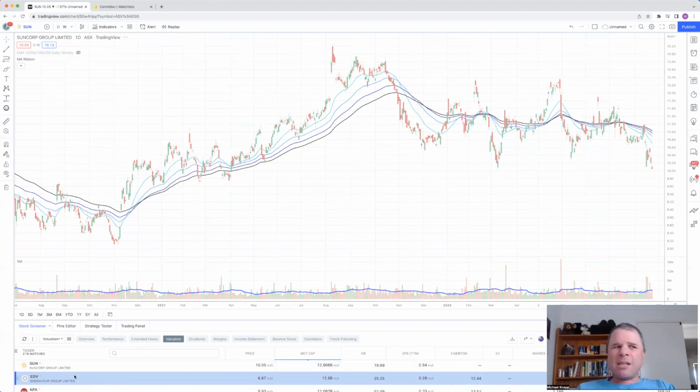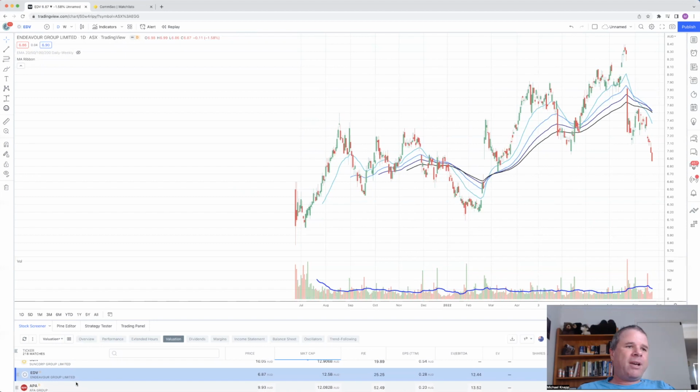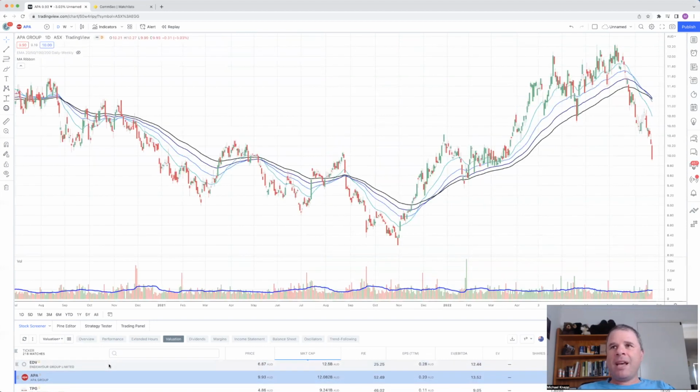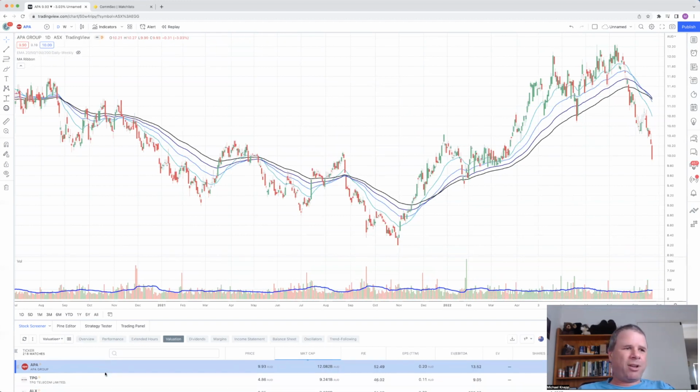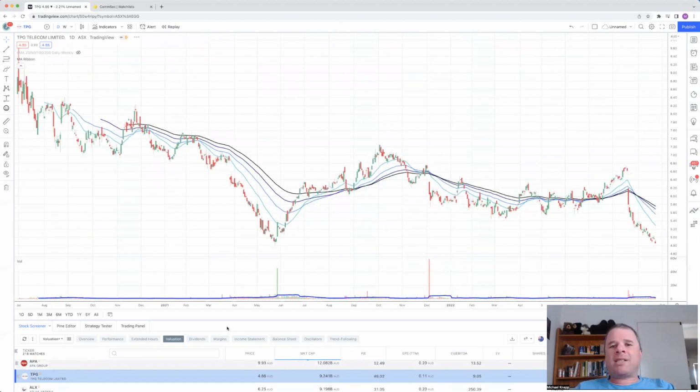Endeavour Group hasn't been on the ASX for too long. So this company was spun out of Woolworths, and the share price is now just at a 6-month low. But overall, if you go back from when this company first started trading on the ASX back in June 2021, share price actually has increased from there. APA Group, not a lot of interest in this company, infrastructure company. You can see share price has taken a fair bit of a hit over the past month or two, and again, 6-month low.